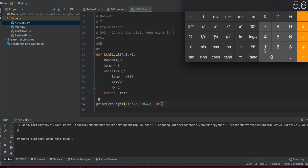So let me pull out my calculator, and 5345 multiplied by 342 will be equal to that enormous number, 1 million something. And actually here I'm proving to you that you really need to test your code for different numbers just to prove that it works properly. So the 5th digit would be, from right to left, 1, 2, 3, 4, 5. So I would expect that the output here will be 2.